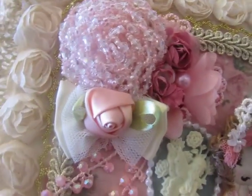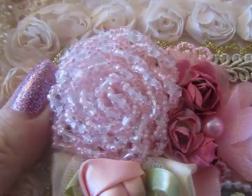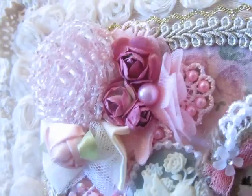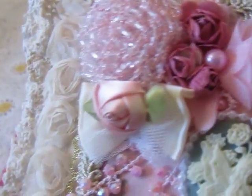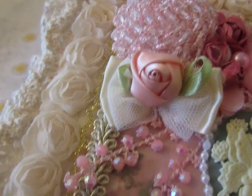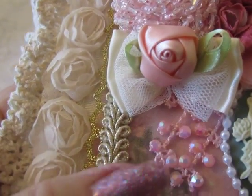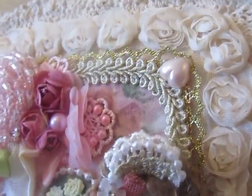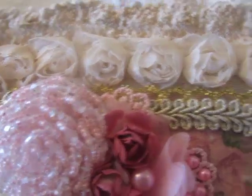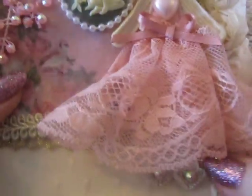So there you go. There's those lovely beaded, I love beads, beaded flowers. So there's ordinary, when I say ordinary, there's paper, mulberry paper flowers, there's silk flowers, look. There's these dangles, beautiful. Cameo, there's just everything you can possibly think of. Lace, rose trim, Indian braid, and this gorgeous little lady, isn't she beautiful?